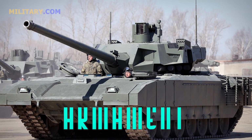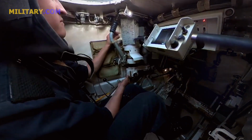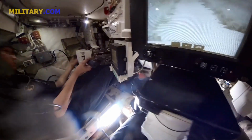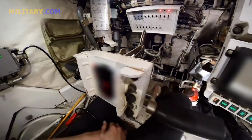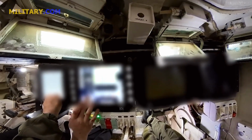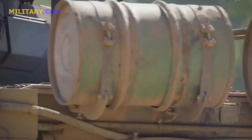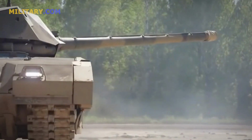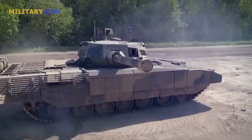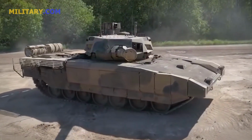Armament. The T-14 Armata's main armament is the 125mm cannon, which is capable of firing a wide range of rounds, including high-explosive anti-tank HE-8, armor-piercing fin-stabilized discarding sabot, APFSDS, and guided missiles. The cannon has a range of up to 7 kilometers and is capable of penetrating the armor of most modern tanks.